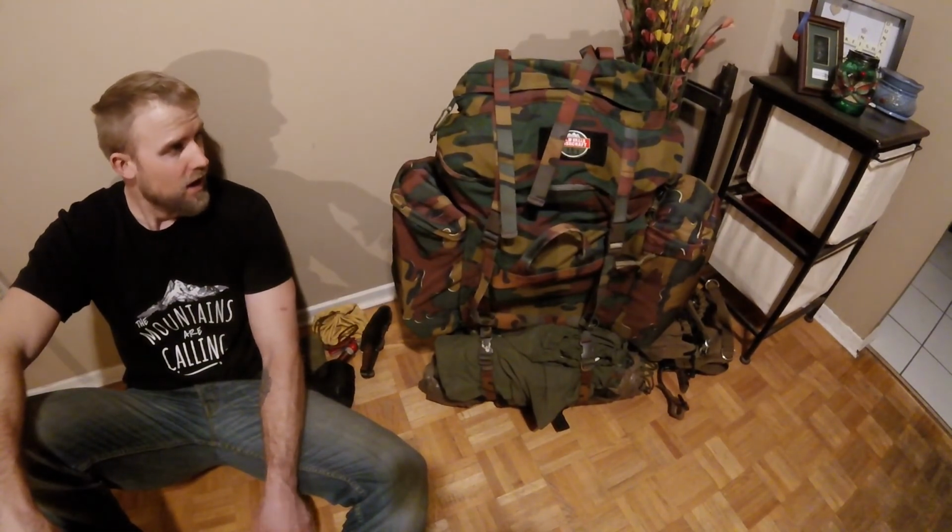This bag just keeps eating. It's crazy how much you can get in here. I just weighed it. It's probably up to 60 pounds. So it should be a good hike in.